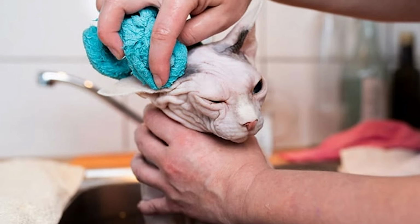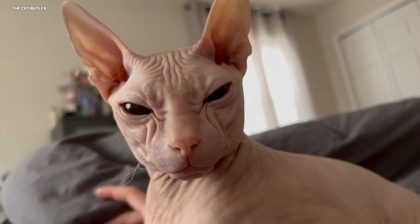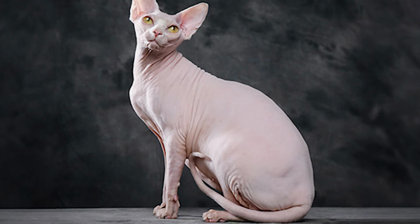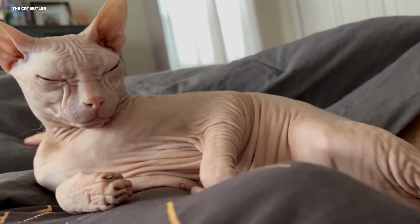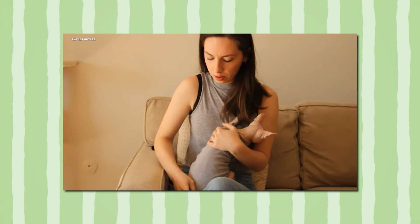Sphynx cats also need their ears cleaned regularly, as they produce more earwax than furry cats. Their nails should be trimmed regularly, and their paw pads should be checked for dirt accumulation. Due to their lack of fur, Sphynx cats are more susceptible to sunburn and cold temperatures. They should be kept as indoor cats and provided with warm places to sleep. Many Sphynx owners buy or make special sweaters for their cats to wear in colder weather.